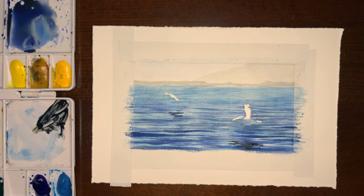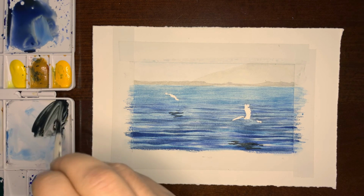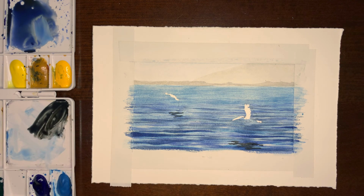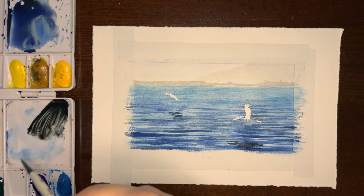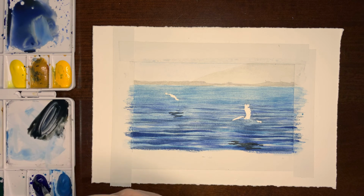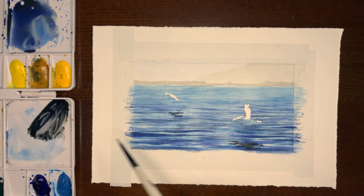Let's take our small brush again and we'll use the same black mixture that we had, rehydrate that. And this part's kind of fun, especially because these pelicans are somewhat in silhouette. Actually, they're very silhouetted against the bright light in this photo, so I can use lots of dark color and don't have to worry as much about creating detail, except for in some areas where there's light.